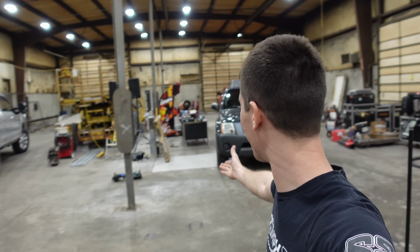It's the 04-05 SUV Dream Team with the X5, XUV, and the Xterra.